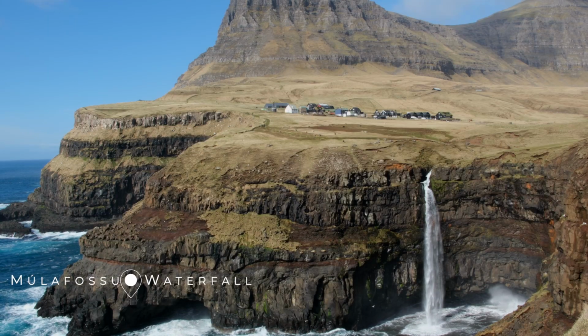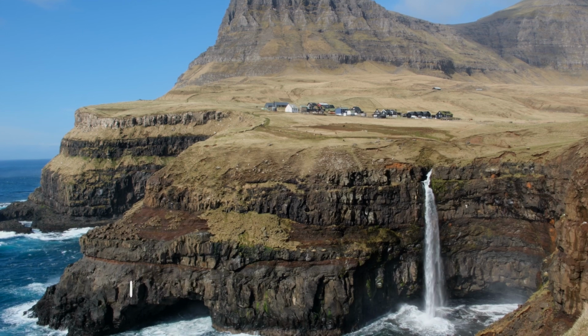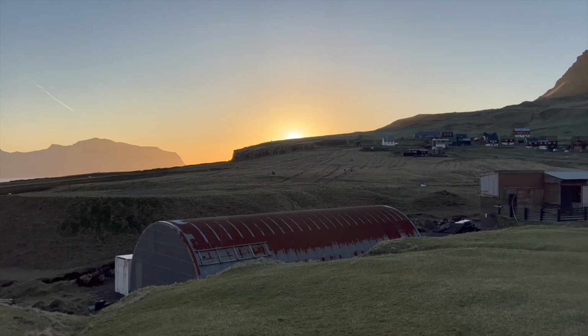So first we're going to go to a lookout point of a beautiful waterfall called Múlafossur. It's pretty easy, you just drive up to the village at the northern part of the island and you just walk over to the lookout point.